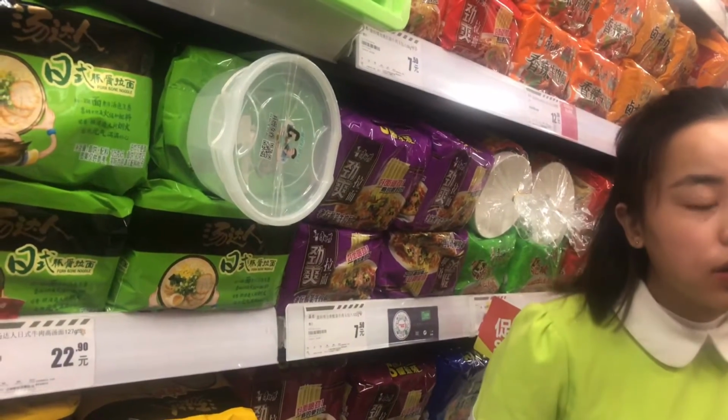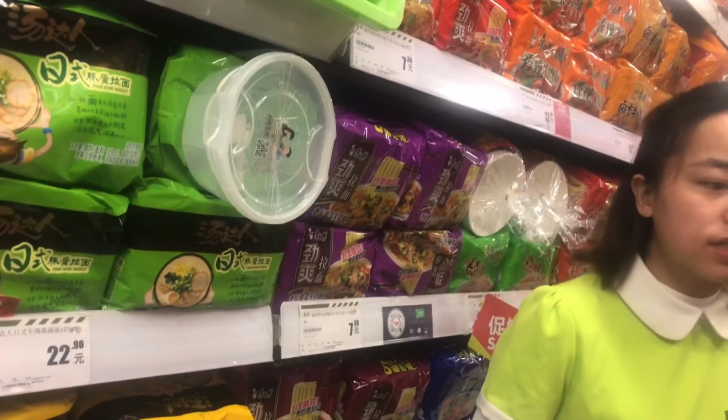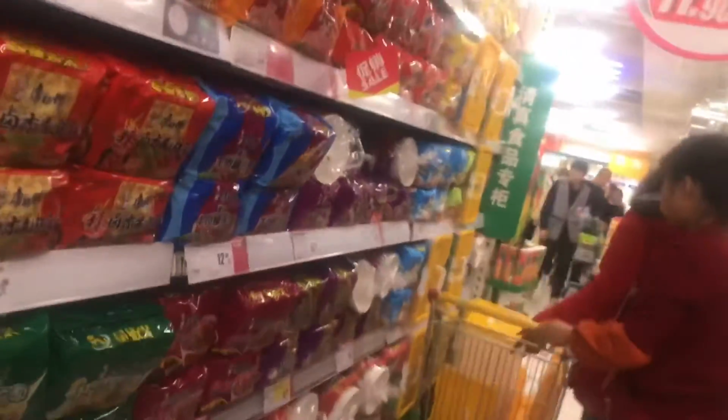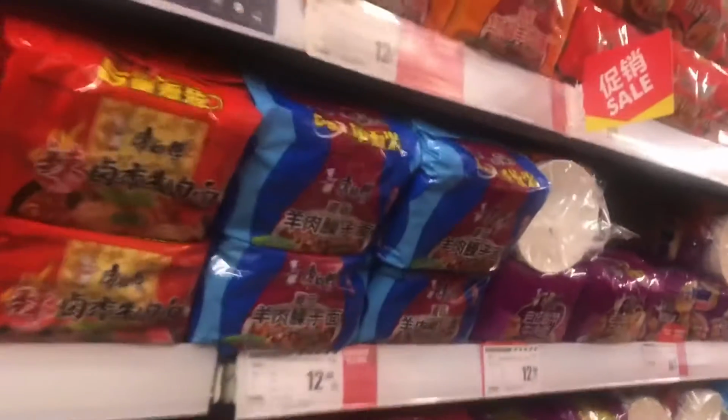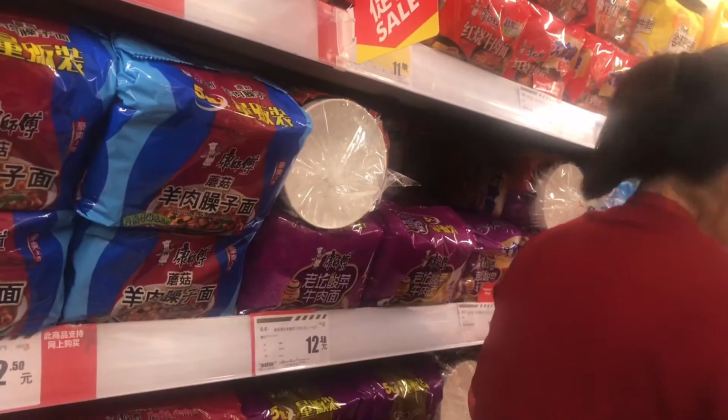Who gave you 5 pieces? This one is 5 pieces now. This one is 5 pieces, 1,300. That one is also 5 pieces for 400. That is it. We get cheaper things. This one is 12 kwai, which is 600.